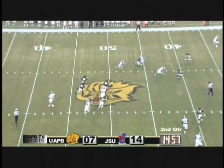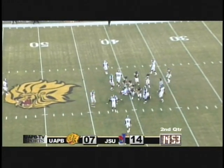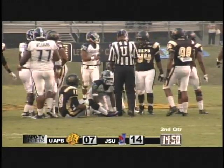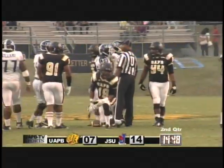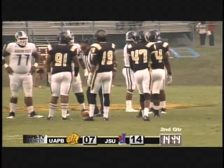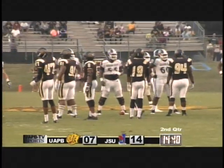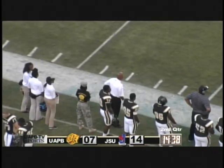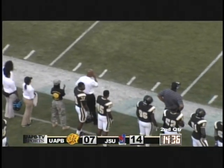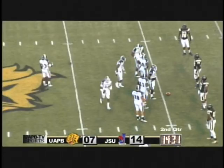Trying to set up the screen here on the first play of the second quarter, and picking up about 4, maybe 5 yards on the screenplay to Sims. That's going to bring up third down and about 5 here for Jackson State at the Golden Lion 39. A key third down here for this Golden Lion defense, because you want to try to kill any kind of momentum that Jackson State is mounting, so you can get this ball back to your offense.